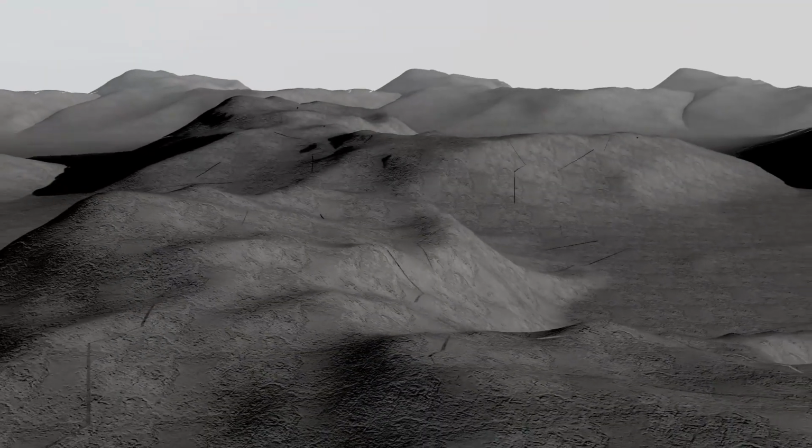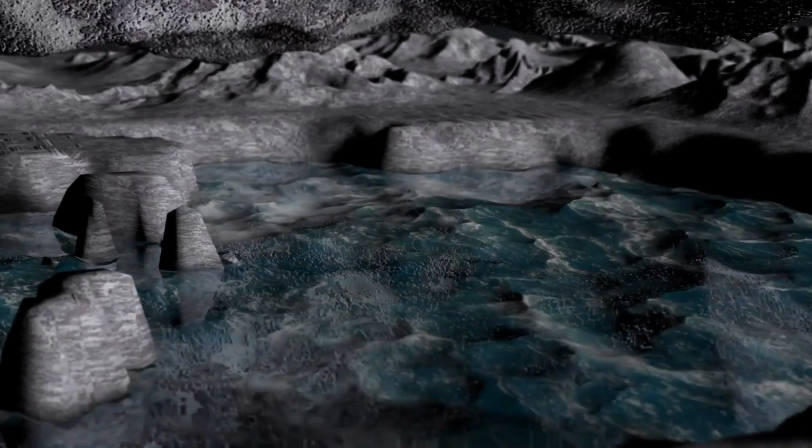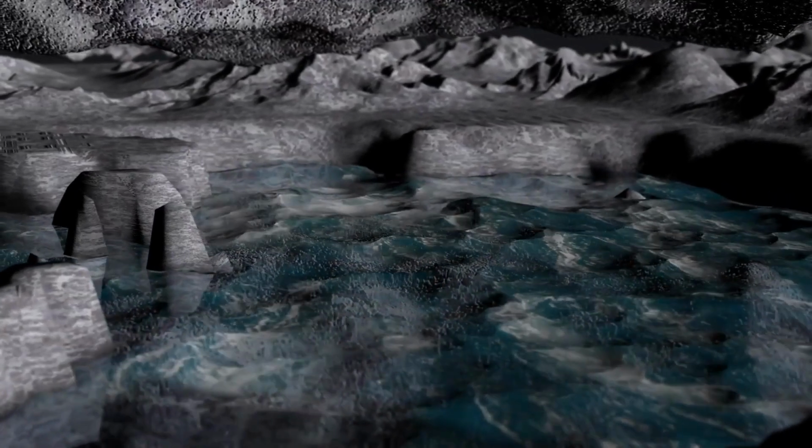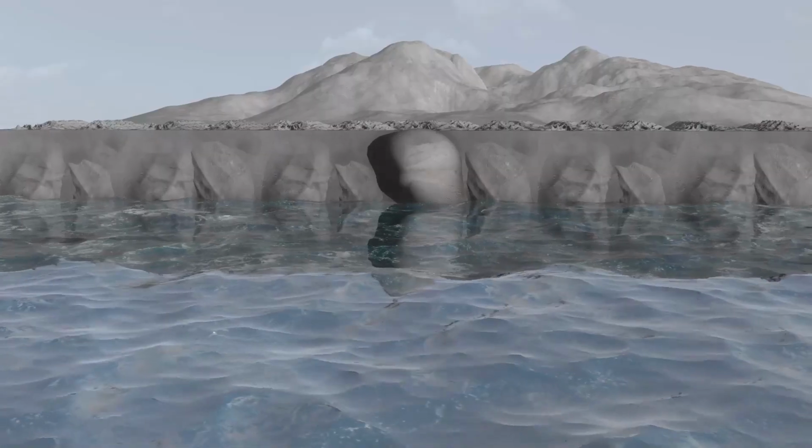The filling and draining cycle of the lakes also cause the ice sheet to suffer cracks and crevices. So, the information they find from these new lakes will also give them a better understanding of the damage on the surface of the ice.